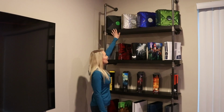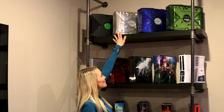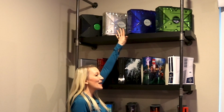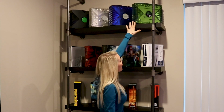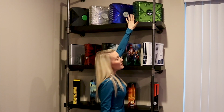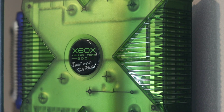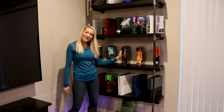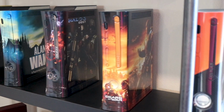Okay, up on the top we have the original Xboxes. We have a black one here, also crystal and blue. I believe these were from other countries, the UK and Canada. And this Xbox is pretty special to my husband. This was given to only people who launched the original Xbox, and it was signed by Bill Gates, so he really loves having that one in our collection. On this row we have the original Xbox 360, and they all have different artwork on them.